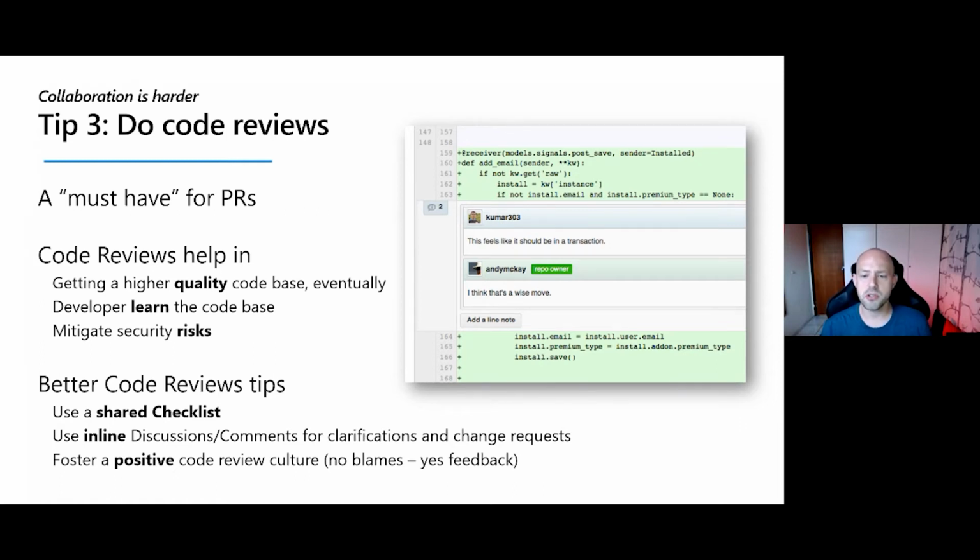And the second one is using, as we see in the image on the screen, the inline discussion or comments capability of the tools you're using, for asking for clarification about maybe some bits of code, or to ask for some change requests. So it's really easy to understand what you're talking about and which piece of code you want to change or to have clarification about.